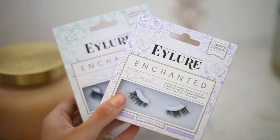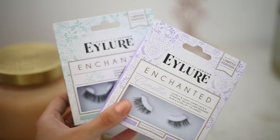There's a new range of lashes out from Allure. This is their Enchanted range. You guys know how much I love Allure lashes. These ones, Camellia, I think are going to be really popular. They are half lashes, so really good for just popping on the tips if you want something a little bit more subtle. I also really like Lily. I think I'm going to wear these next time I have an evening out, or maybe even on Bank Holiday Monday. I'm going out with friends, maybe I'll wear them then. But yeah, beautiful new collection from Allure.